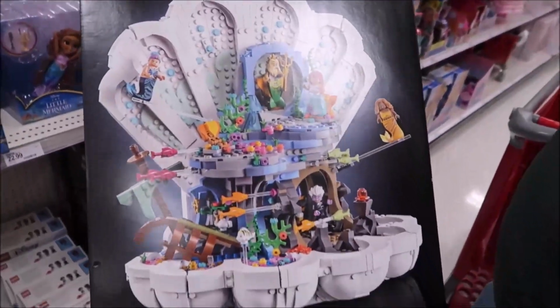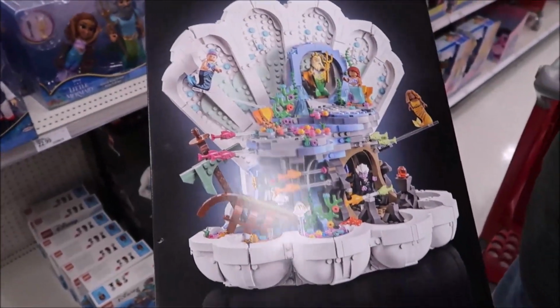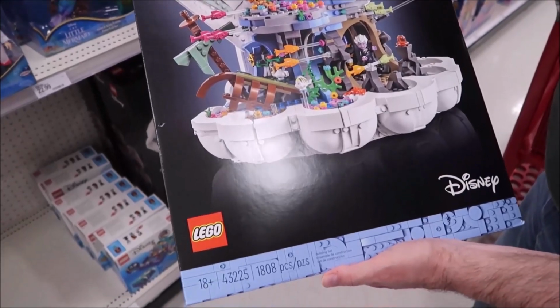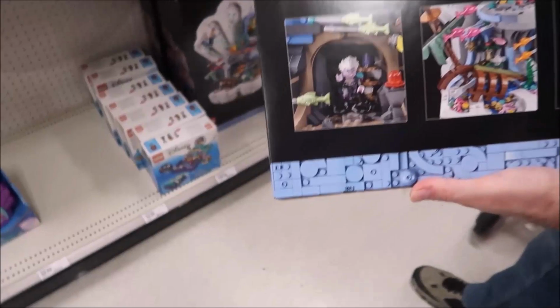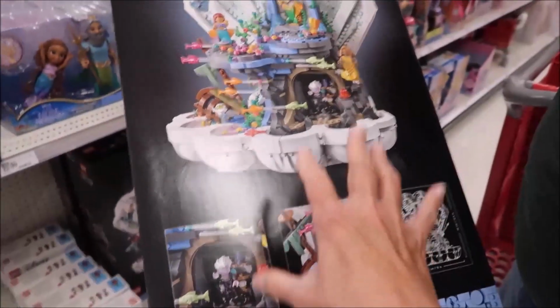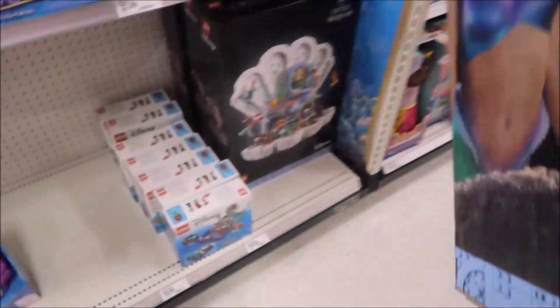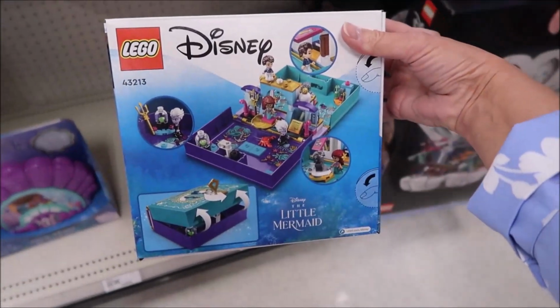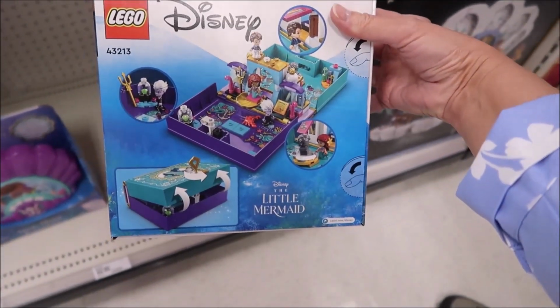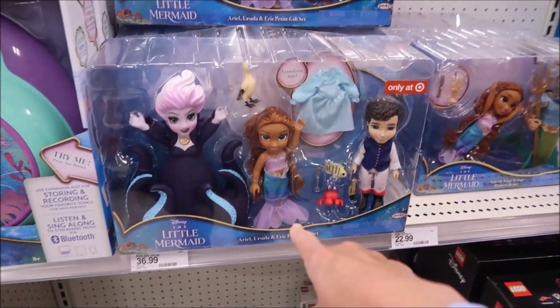Wow. I have not seen that yet. It's $160. And how many pieces is that? 1,808. Wow. That's pretty cool. That is really cool. But then they have a smaller one. So this is a huge Lego set. This is the one in the black box. So that means it's a... Well, it's not a signature one or an advanced one, though. There's this one, and it looks like it folds up. But then this says only at Target, and it's $36.99.